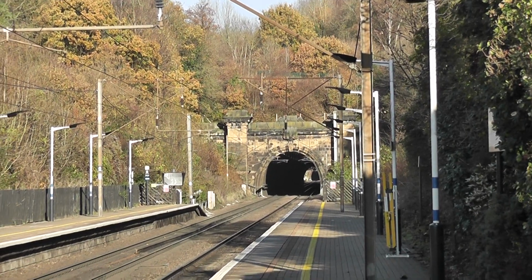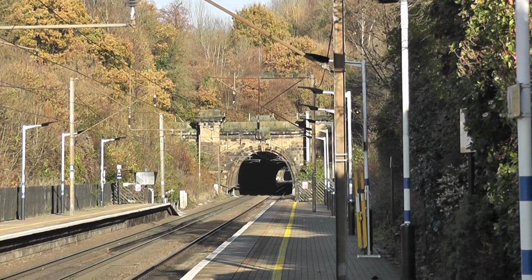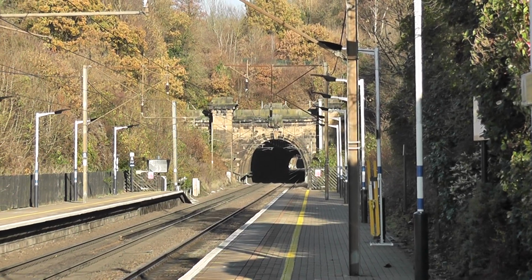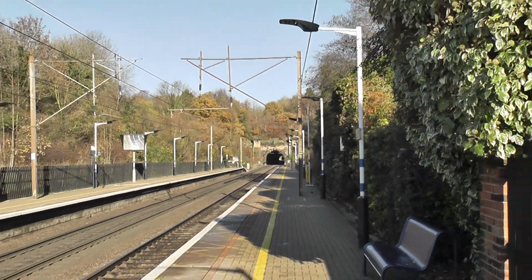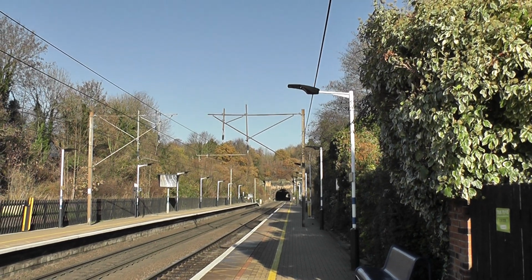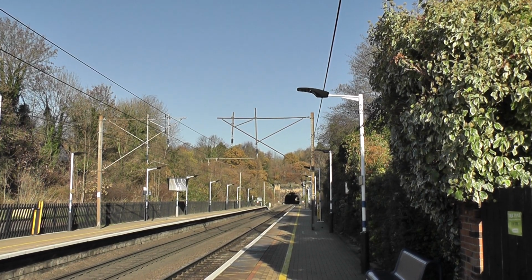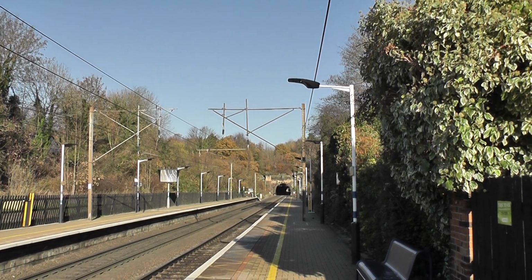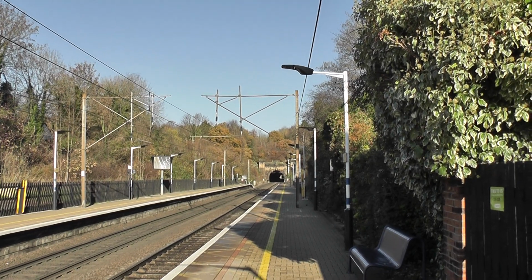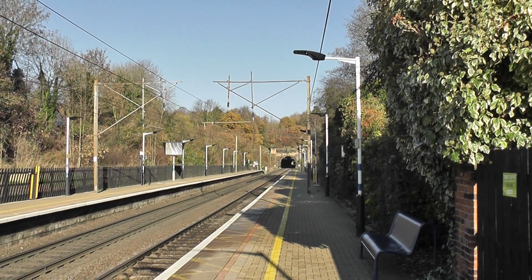That's the Welwyn North Tunnel. Number of these tunnels around this area on the line to King's Cross. So it's about 12 o'clock. Got about 4 hours to walk and 4 hours of daylight. Sunset today about 16:09 I believe. So up against the clock as usual. Not to worry, let's make the most of it.